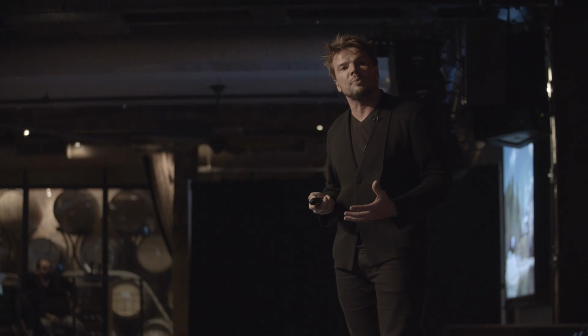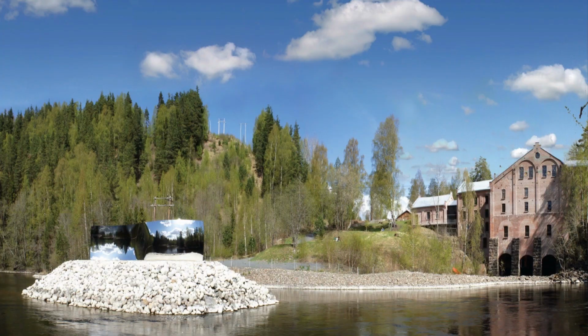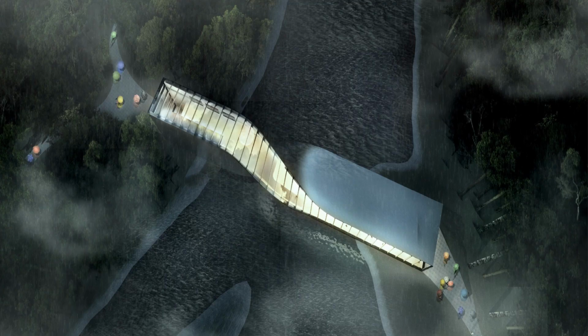So not only can a piece of decommissioned infrastructure get reinvented to become a cultural building, but maybe a cultural building can also be a piece of infrastructure. We're doing a museum in a sculpture park in Norway. And we could place the museum anywhere we wanted. And we suggested, why don't we make the museum the bridge that takes you over the river and turns the whole promenade through the park into a single loop.